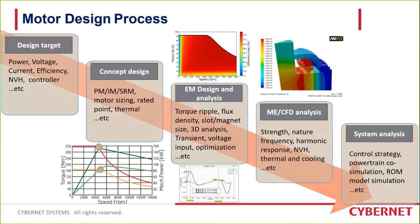And finally, in concept design, we should define the thermal performance. Some companies or some designers will put this kind of performance in the EM design process, or after design they do some tests or experiments to find this. But in my design process, or using the Ansys design process, we can define the thermal performance as part of the concept design process. And next, we should do the EM design analysis.